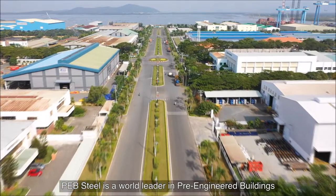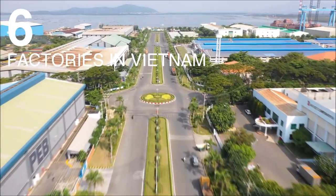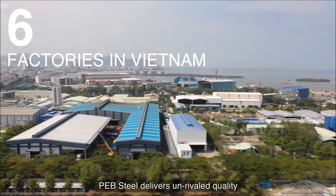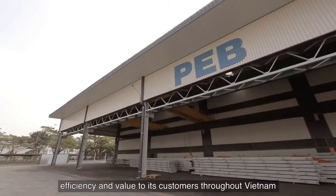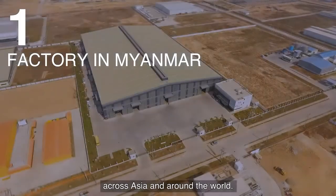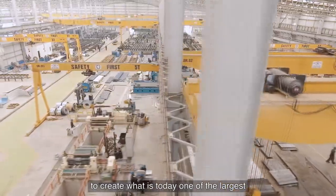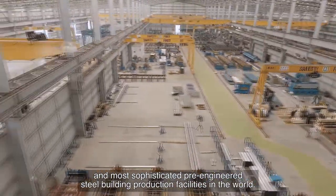PEB Steel is a world leader in pre-engineered buildings. With the completion of its new state-of-the-art factory complex in Dongxuan Industrial Park in Vungtao City, PEB Steel delivers unrivaled quality, efficiency, and value to its customers throughout Vietnam, across Asia, and around the world. All factories came online and create what is today one of the largest and most sophisticated pre-engineered steel building production facilities in the world.